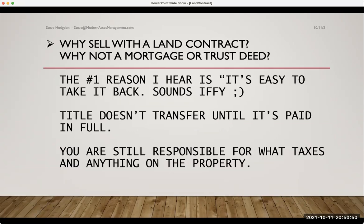So first thing is, why sell with a land contract? Why not just sell for all cash? And if you're going to sell on terms, why not sell with a mortgage or a trust deed, depending on the state? The number one reason I hear for using a land contract over a mortgage is that it's easy to take it back, which sounds a little iffy.